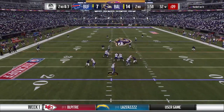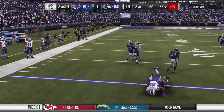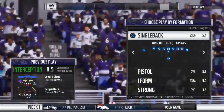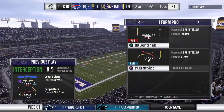On second down, here's Allen. And for the third time in this half, it's intercepted. Read it well, and it's picked. And they'll set up shop right near midfield at the 49-yard line. So that's back-to-back drives where they've thrown an interception.